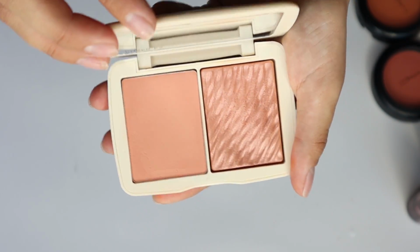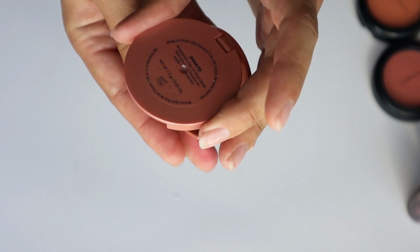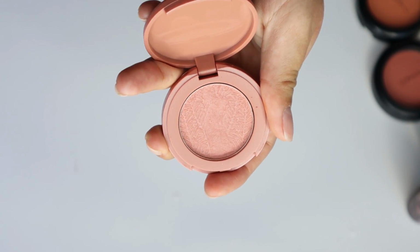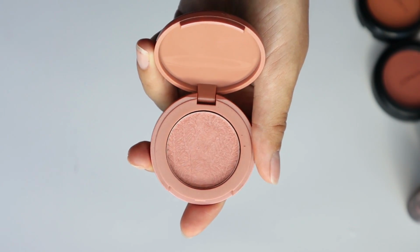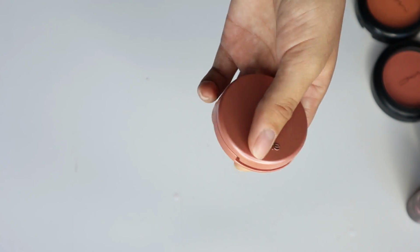I'm going to be keeping this, obviously. This is one of my favorite blushes of all time. Keep. This is a Tarte blush in the shade Party. It's what you got on your as a birthday gift from Sephora a few years ago. I'm going to get rid of this now because I have blushes that are very similar to this, and I don't really go for this one anymore.